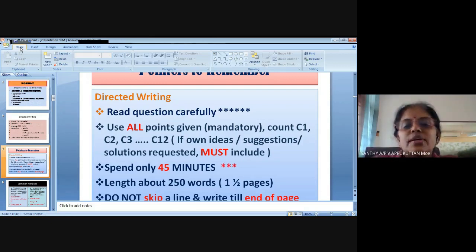Students always ask, teacher, how long must I write an essay for directed writing? There's no clear cut. Sometimes some students can write very clearly, straight to the point. Within about 1 page, they can get all 12 content points there. Format also correct. Language, very good. Language also can make them score, and they can get about 30 marks, 35 marks just because of one page of answer, and they have really been able to write. So there's no clear cut how many words, but more or less about 250 words.